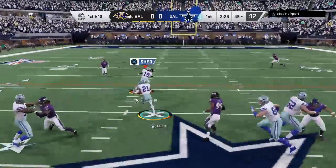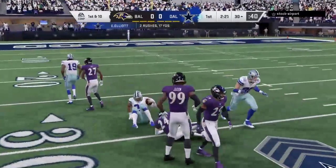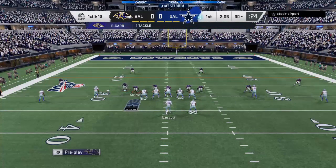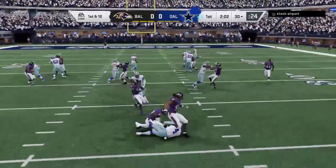From the shotgun, a give to Elliott. And he's going to get this down near the 30-yard line. Another strong gain on the last 2 plays. They've moved it a combined 33 yards. So back-to-back big runs picking apart this defense on the opening drive.